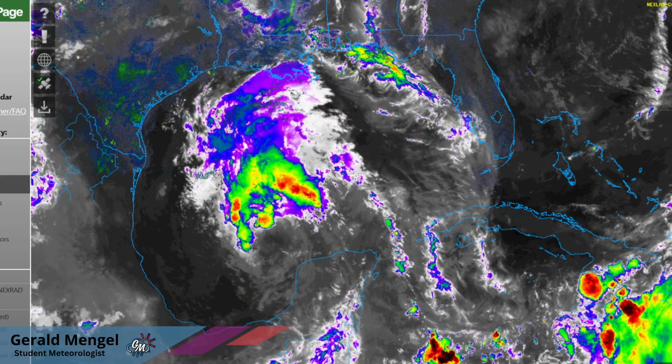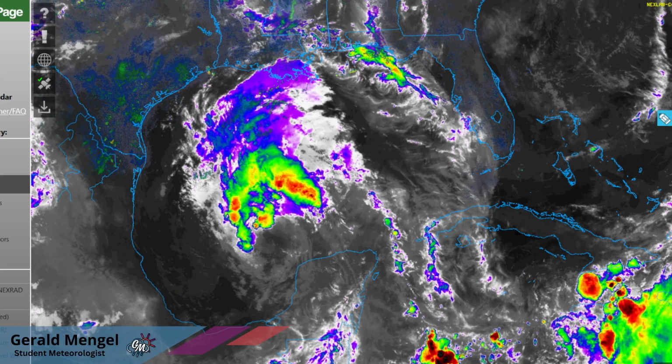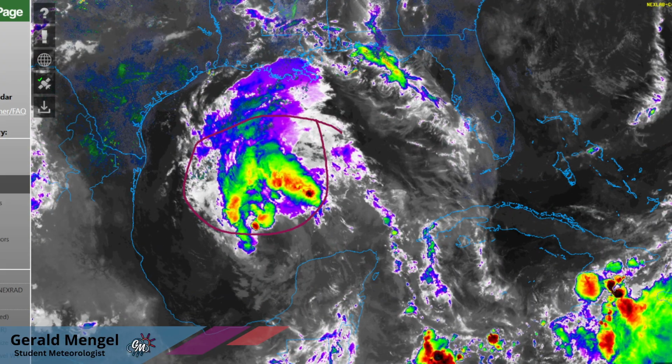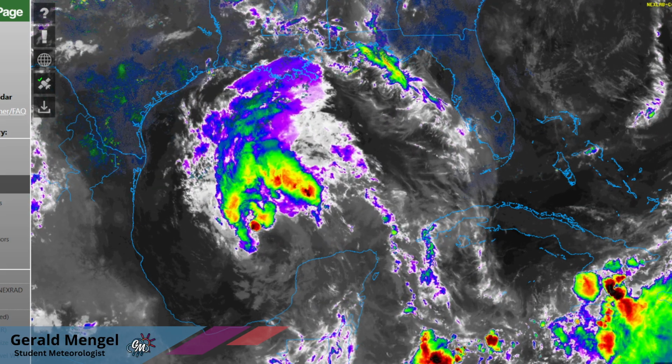Other than that, we're good to go ahead and start, and let's start talking about the storm a little. So, on satellite imagery, again, obviously, this is Beryl. Not the prettiest thing you've ever seen, probably, this morning, but a couple reasons for that.